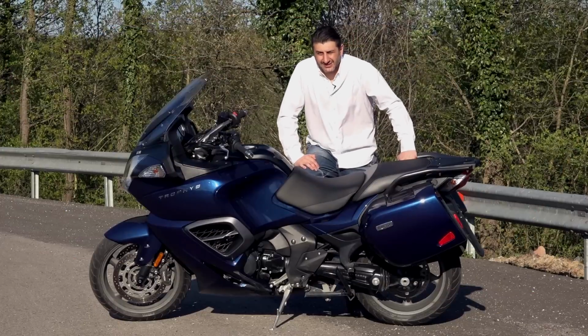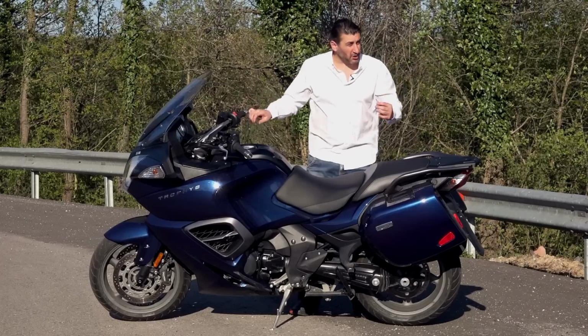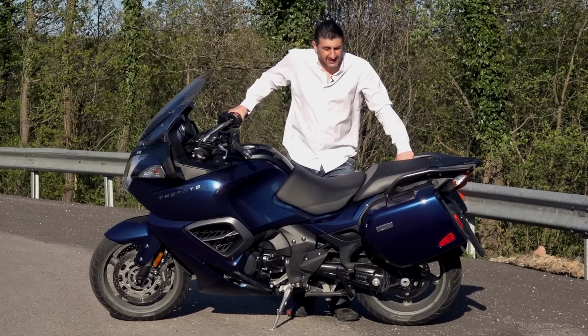Luxury tourers. These are the cream of the crop of the motorcycling world. These bikes are endowed with each and every accessory you can think of. With that much equipment, these bikes weigh a ton and they handle like a ship.